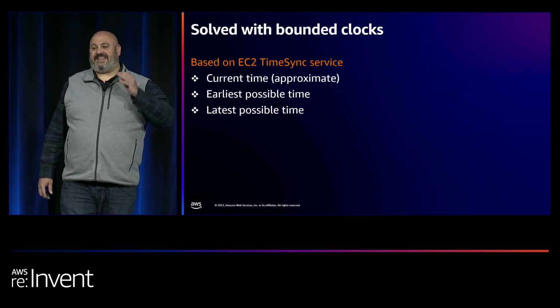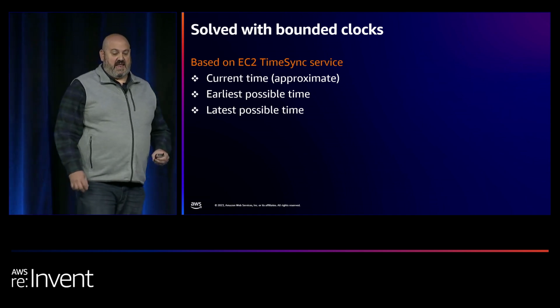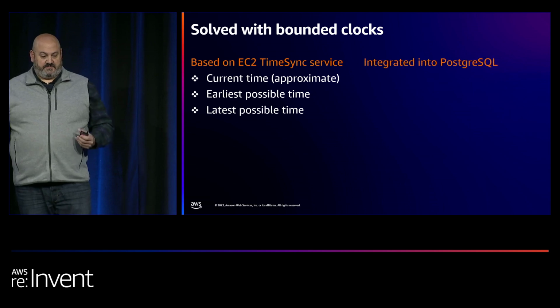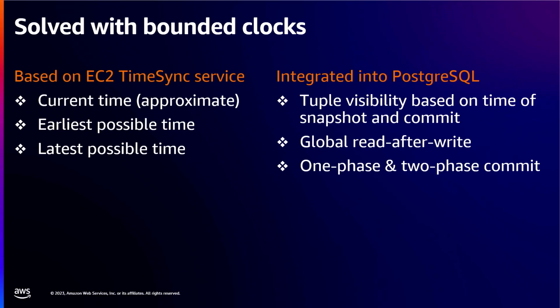And it tells us the latest possible time it could be, which means that the current time is definitely before this latest time. And these bounds between the earliest possible time and the latest possible time are in the microsecond range. So we integrated this deeply into Postgres. We changed the way tuple visibility in Postgres works. Instead of being based on a simple monotonic series and knowing which transactions are running, we created time-based snapshots and time-based commits.